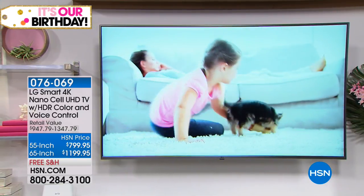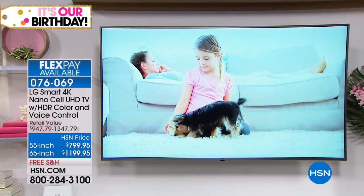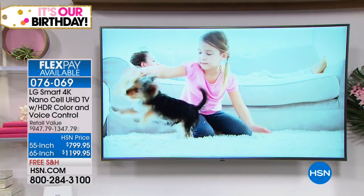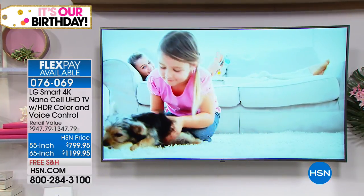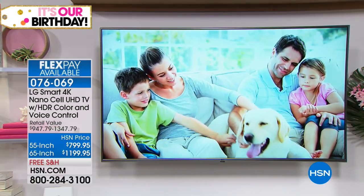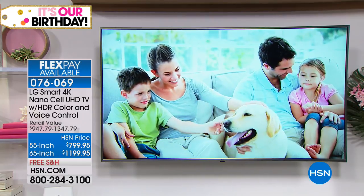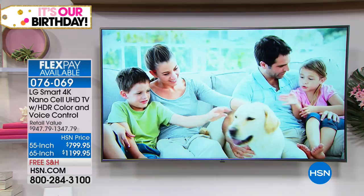This is NanoCell ultra-high-definition TV from LG, and it's available for you today at discounted prices from the retail values in either a 55 or a 65-inch size. Both sizes are on 6 interest-free flexible payments. So the 55-inch is about $133 a month, and then the 65-inch is about $200 a month. They ship to your door free of charge, and they're available on VIP financing, and it's a gorgeous-looking TV. I mean, if you're looking to upgrade, we have about 300 in each one of those sizes.